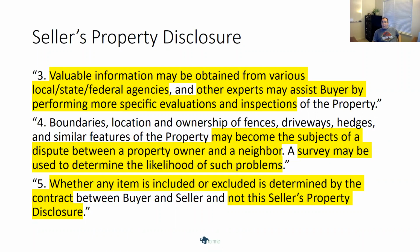You know, are there other local, state, and federal agencies that might be able to tell you stuff about maybe floodplains or things like that? Sure. And are there other experts that may assist the buyer in performing more specific evaluations? If you wanted to get a mold test, maybe you want to get an industrial hygienist out there. If you want to get a radon test, maybe you get a home inspector who does radon. If you want to get some meth tests, maybe you get an industrial hygienist out there. Okay? More specific evaluation inspections of the property.